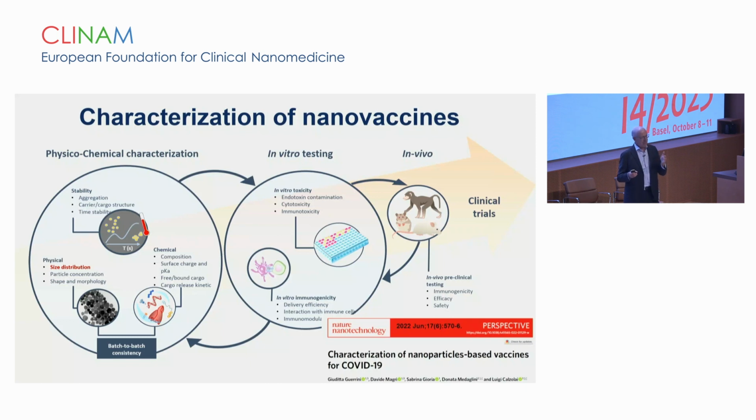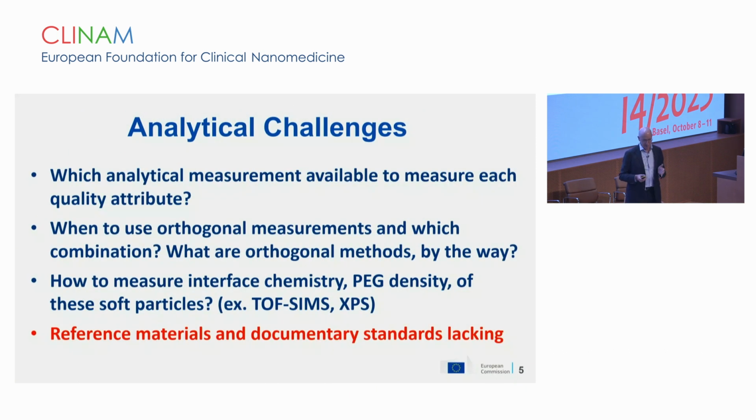But we also wanted to point out that when you start a project, you need to have a method that is able to tell you the batch-to-batch reproducibility. So what you measure today is the same as what you produced yesterday. And this is often not a given. So I think we have a pretty good idea of what the quality attributes of these systems are. We can discuss the fine details, but we do have an idea.